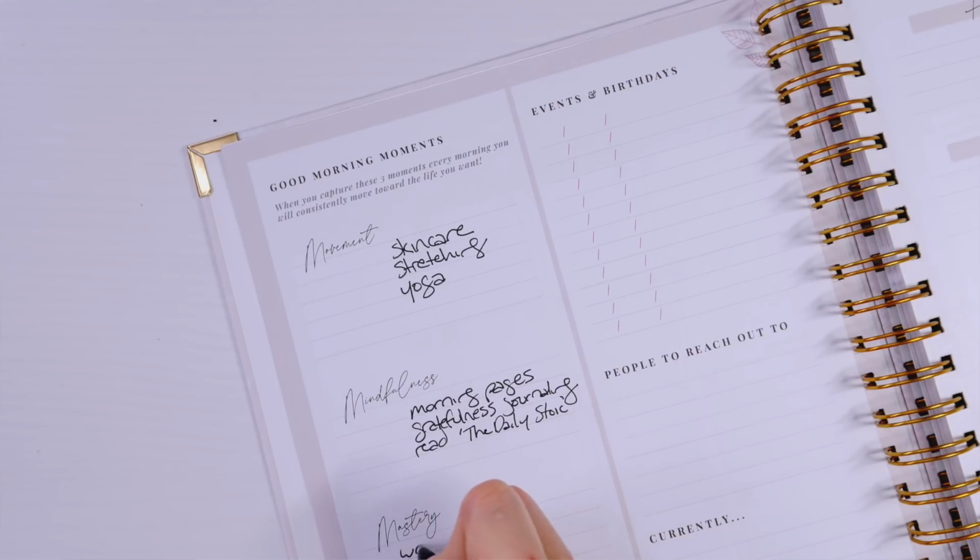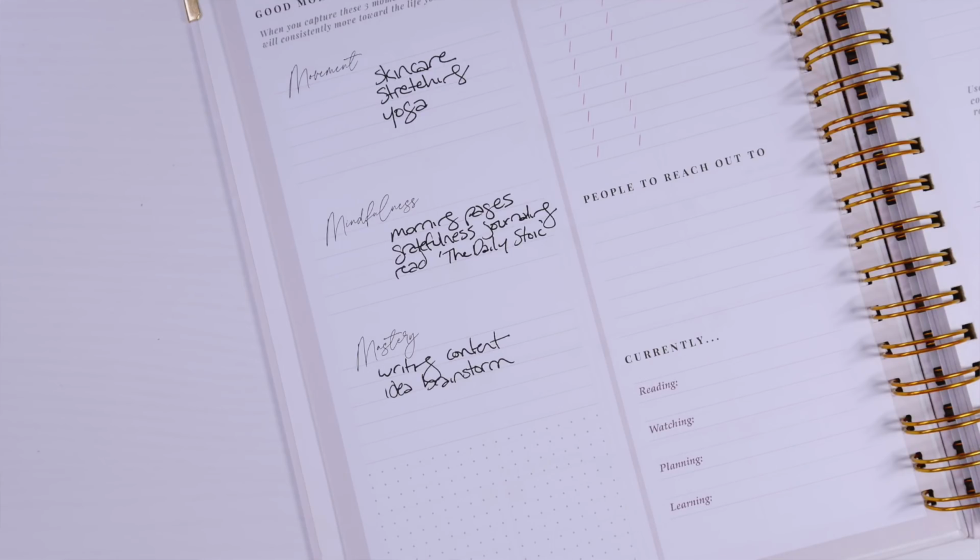The mastery part of my morning is usually the last thing that I do because it is so connected to my work. I like to do it right before I'm about to start doing work, but before I'm reporting to the rest of the world. So for me, mastery looks like writing content. That could be outlining a video, that could be writing an Instagram micro blurb or a little blog post, but I'll also do sort of like an idea brainstorm.